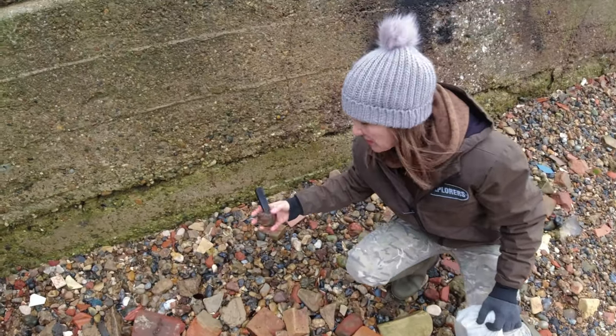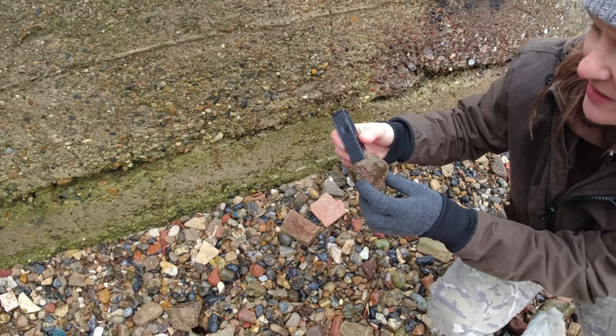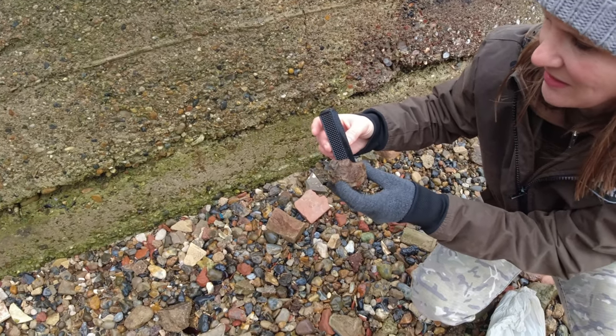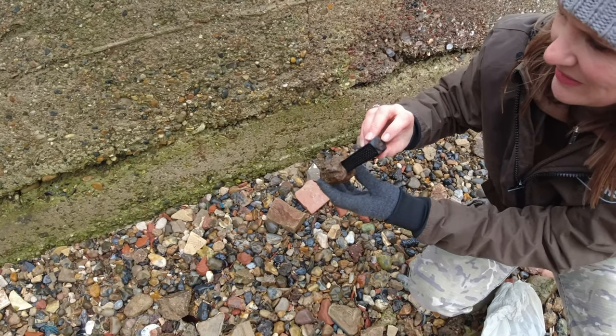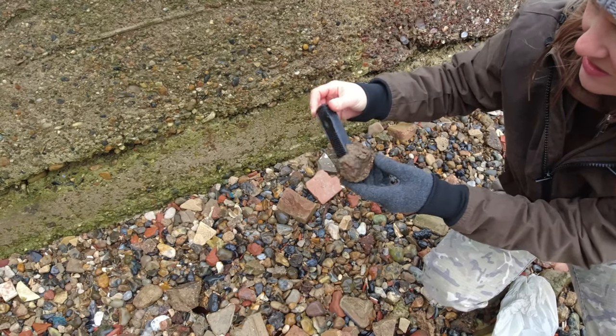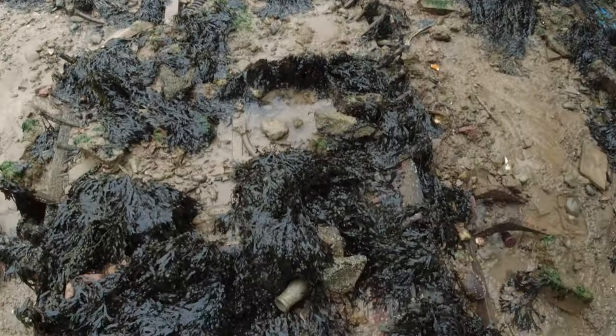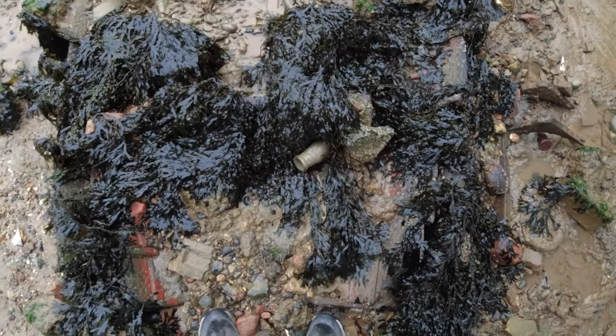Now I don't know what this is, but I've just found it. What is that? Any ideas? Well, this is obviously some sort of, I don't know, old concrete or something. And this is like a bakelite. Oh. I don't know. That's very interesting. Yeah. Answers on a postcard. Any ideas what that is?